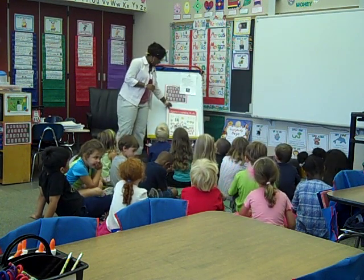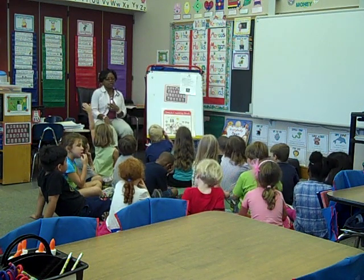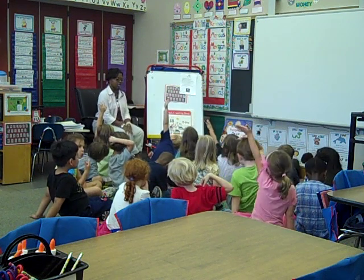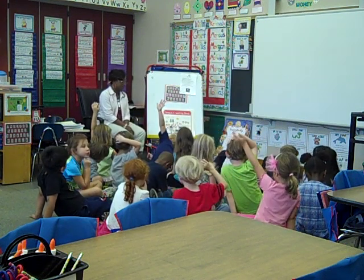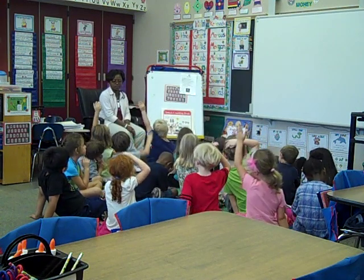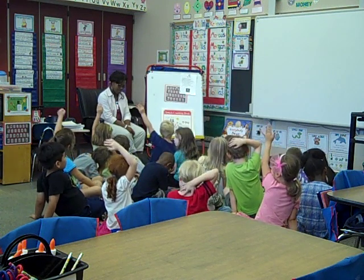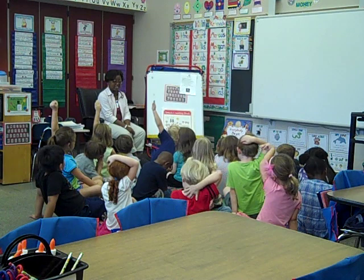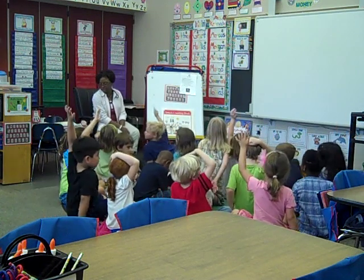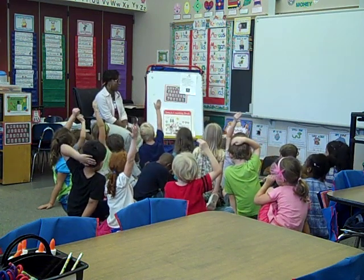So looking at Anno's counting book, looking at the cover, what do you think our story is going to be about? What kinds of things do you think we'll be counting in this story? Tobias? Pumpkins. Okay, we might be counting pumpkins. Yep, I see pumpkins on the cover. What do you think, Luke? All right, we might be counting trees. All right, let's see. Let me get a girl. Morgan, what do you think we're going to be counting? All right, you think we might be counting mice?